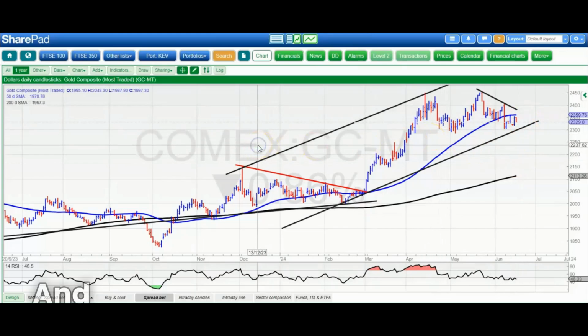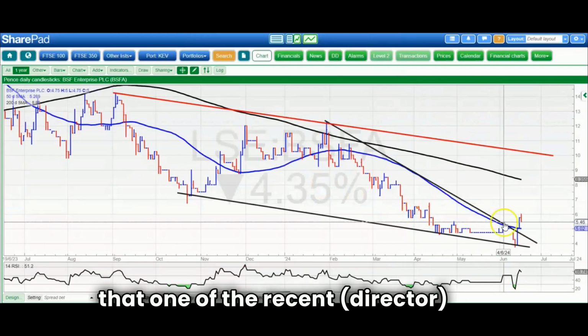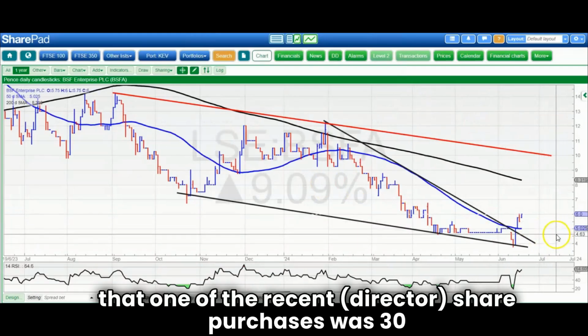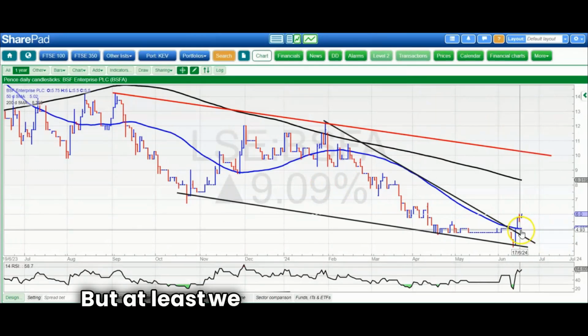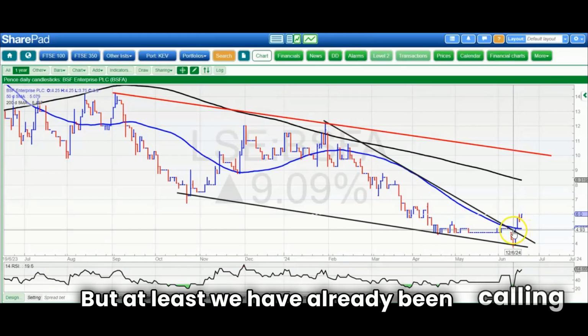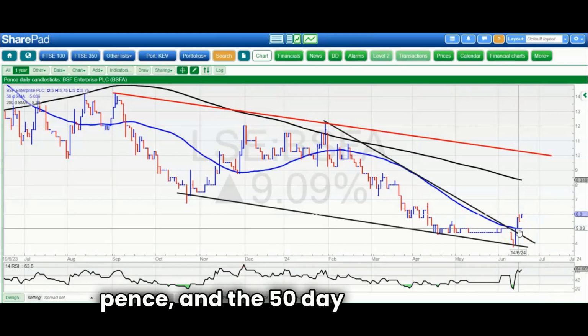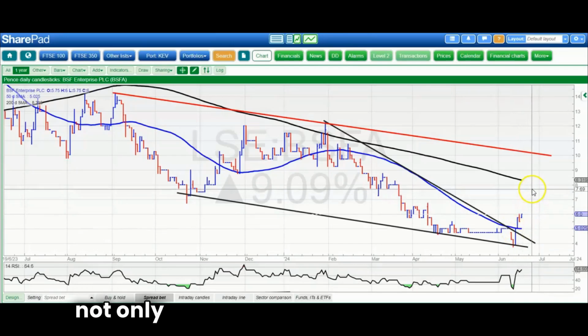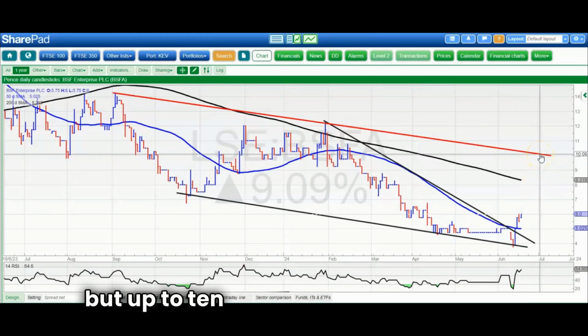On to the stocks, and starting with BSF, where it was interesting that one of the recent share purchases was 30 quid, at least the director share purchases rather, but at least we have already been calling this higher. We broke out of that falling wedge around 5 pence and the 50-day line. Above that, looking for not only the 50-day line there at 8.3 pence, but up to 10 pence.